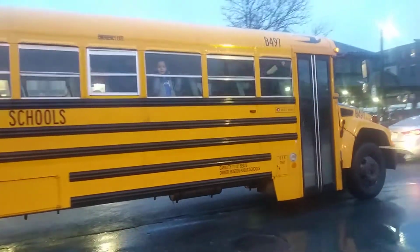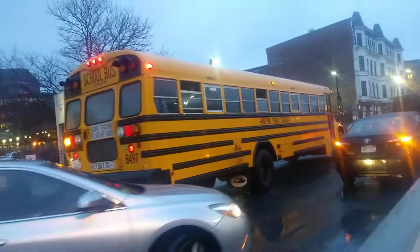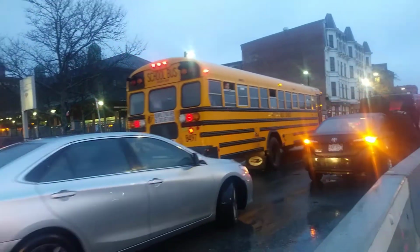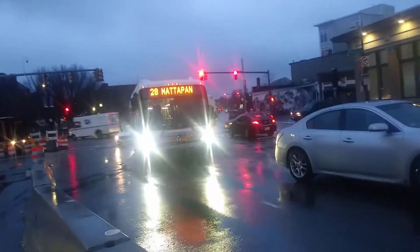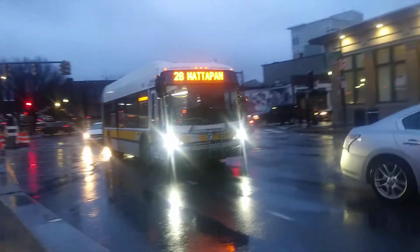He's cutting off that car over there. Now that car is going to go behind that car, knowing that car can't go anywhere. But this is kind of typical for Dudley Square though. It happens more often than you think. At least this bus doesn't have to back up today, so that's good.